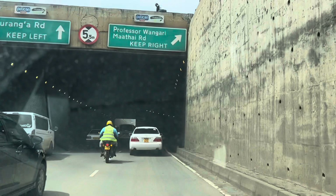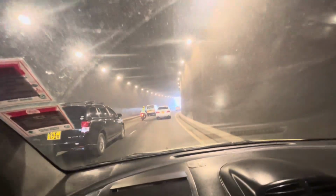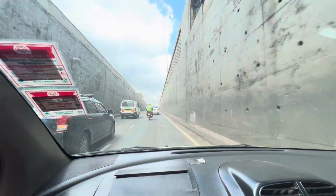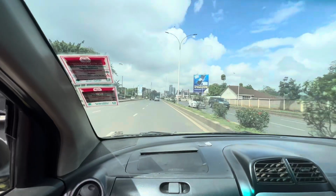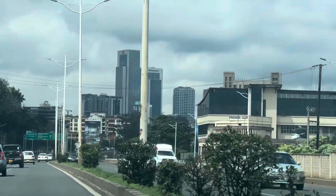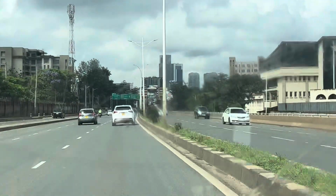So we are here at the tunnel at Professor Wangare Maathai Road. Initially, we used to call it Forest Road. So I think Wangari Maathai was too passionate about afforestation and advocating for people not to cut trees. So that's why the road was named after her. So we are on Wangari Maathai Road. From afar, you can see the tallest building in Nairobi.